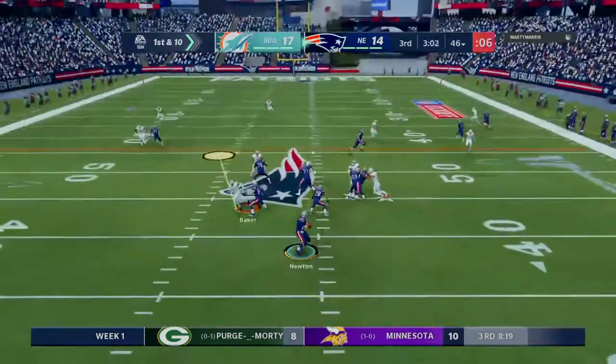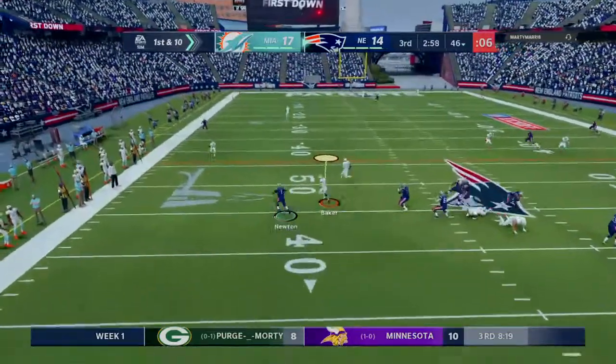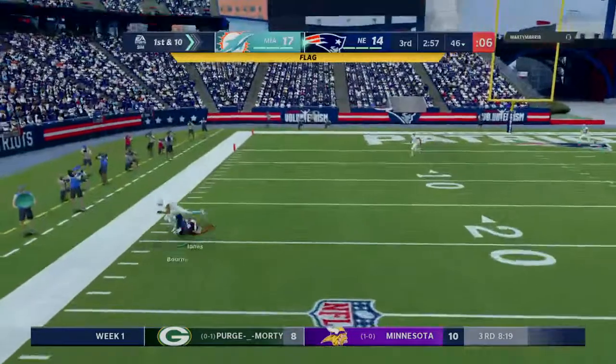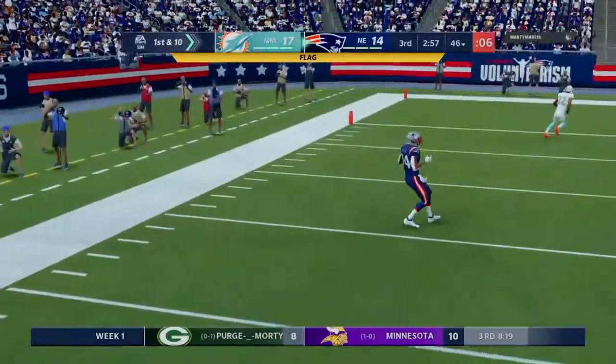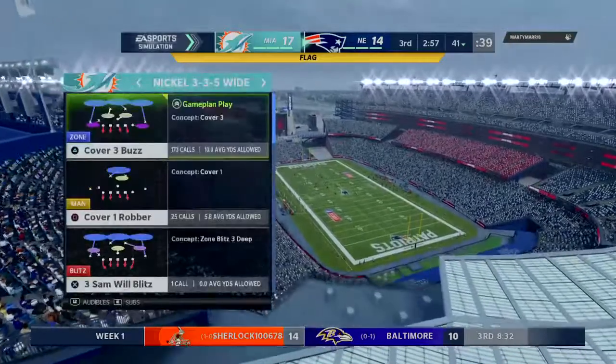They fake the give. Newton. Buying time to his left. Now he'll let it go up. That's caught inside the 20. And he's going to be taken down here with a penalty flag on the field.